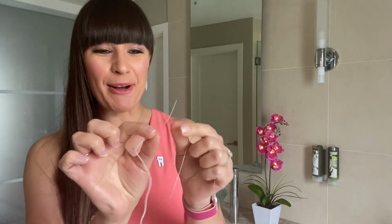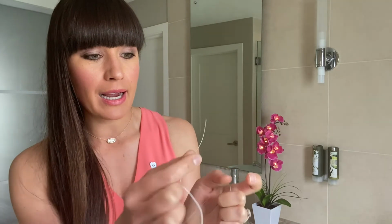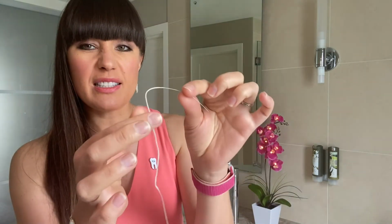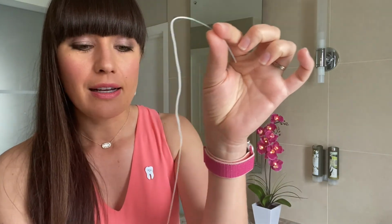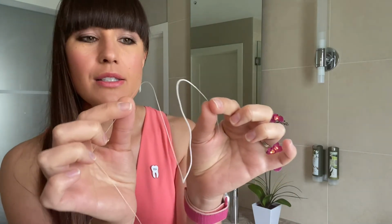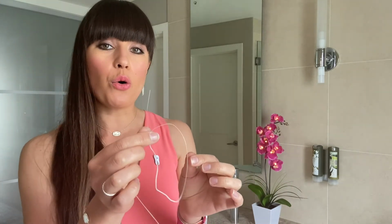It's a super floss. It has a little bit sharp end right here. So you will slide this end underneath your brackets or underneath your bridge. When you slide, it has two different thicknesses. So this is very fluffy and thick, and then it goes to the thinner part. So you see the difference? Yeah. So this is great for taking care of your braces or your bridge.